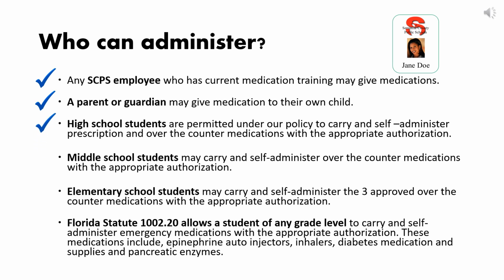High school students are permitted under our policy to carry and self-administer prescription and over-the-counter medications with the appropriate authorization. Middle school students may carry and self-administer over-the-counter medications with the appropriate authorization. Elementary school students may carry and self-administer the 3 approved over-the-counter medications with the appropriate authorization.